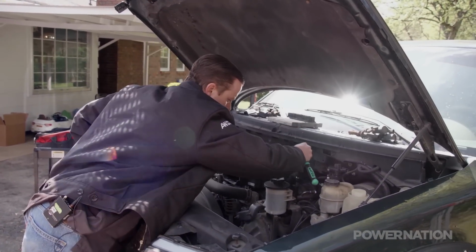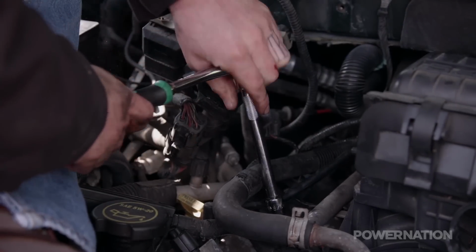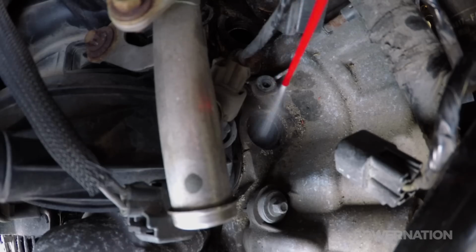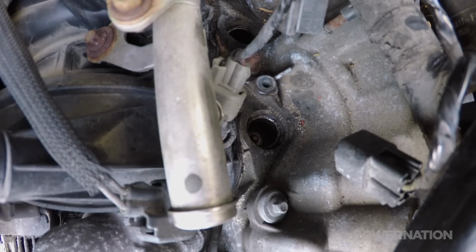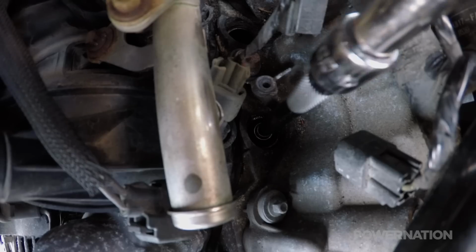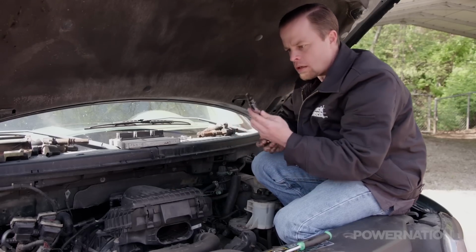I'll start by cracking the plug loose and go less than half a turn. Then I'll use some penetrating oil, shoot it down the hole, and let it soak for a half hour. The oil should creep down and loosen the carbon, making it easier to remove the plugs without breaking them.